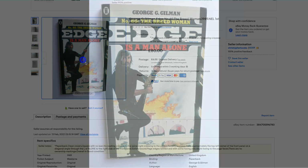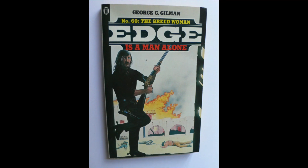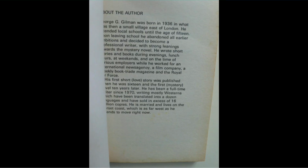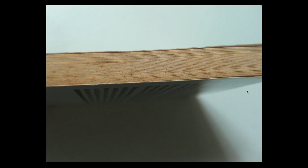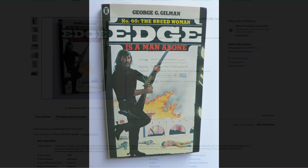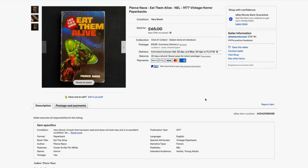This is the penultimate Edge book, volume 60. It's the last one I actually need, which is why I came across this one. I've got 61, which is even harder to get, but 60 is rare. This was a very, very nice copy of it. That went for 80 quid. A bit out of my league for that one, I'm afraid. But rare. Yeah, it's very, very rare.